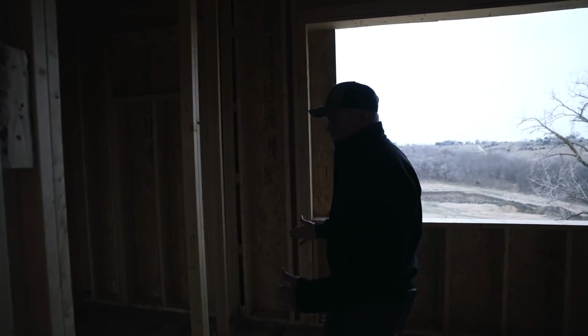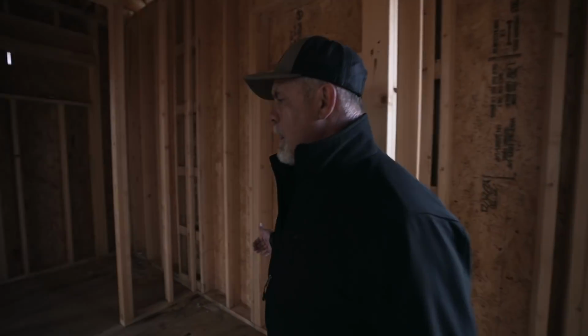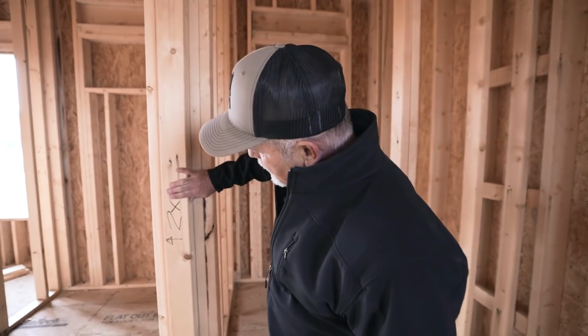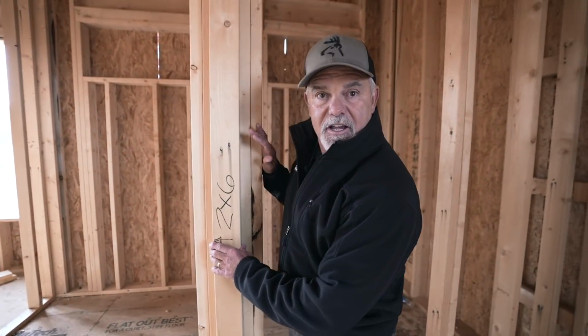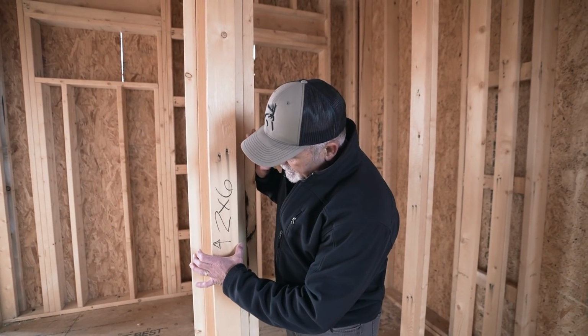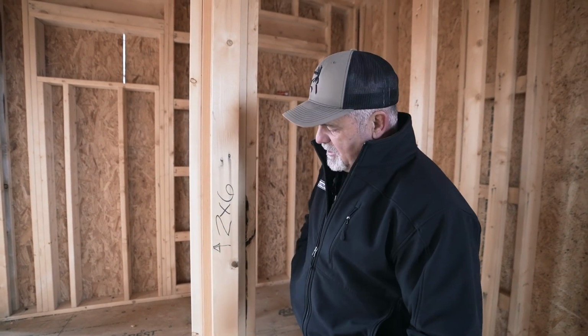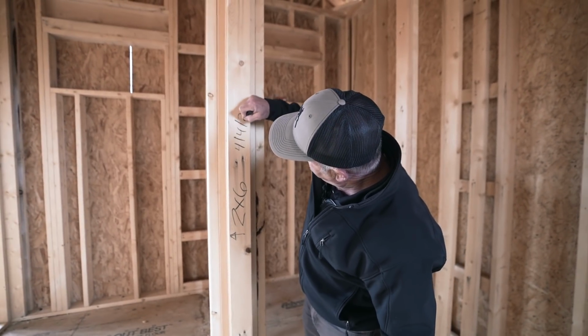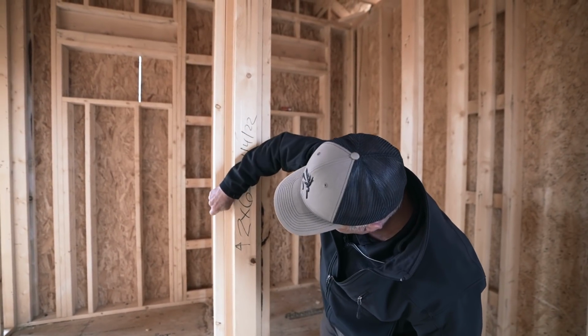it works out slick for a bedroom because this is a shared bath for the kids. So right here, you can see I wrote on here 2x6 wall. It's clearly not a 2x6 wall yet. And a lot of times I date these things with my marker. So I'll put a date. They need to add on to this.